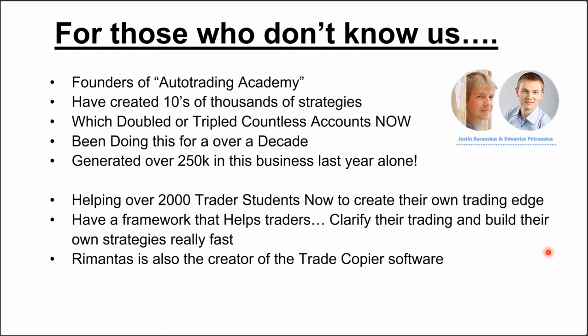Remontas, my partner and co-founder of Auto Trading Academy, is also the creator of Trade Copier software. So he's a very, very good programmer, and he's also created many other tools for the Trader 4 platform. And this is essentially his skills and our research that has allowed us to formulate this hack, something that no one has ever seen before, and we'll show you that, guys, in just a minute. So let me ask you a question.